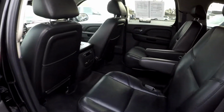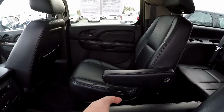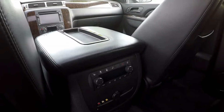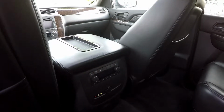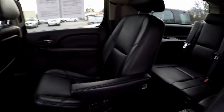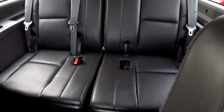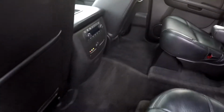Taking a look now on the second row, we do have captain's chairs in the second row. Real nice for that pass through to the back seat. You do have rear climate control functions as well as all your auxiliary ports there for your rear seat entertainment. And then easy pass through to that third row. Third row looks great. All the flooring looks really nice back here.